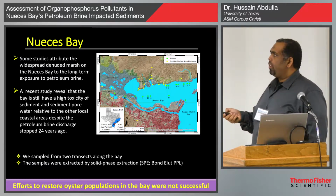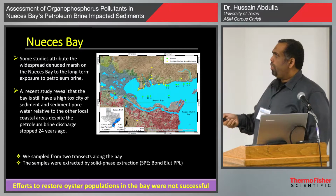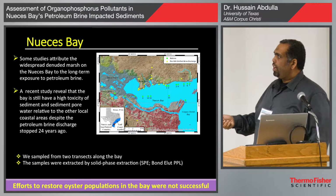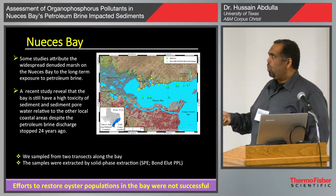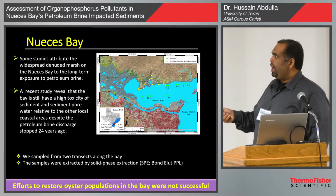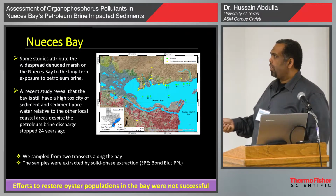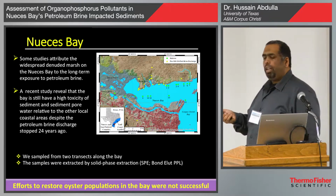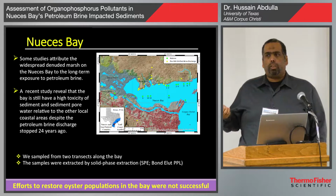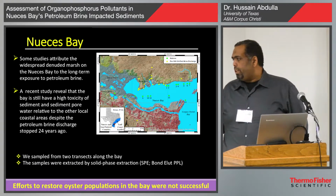We have two transects. One is the northern transect, and one is the southern transect. The northern transect, we could not reach this area because it's very shallow and very muddy, so we could not sample any water from this region. So we have the northern transect from 1 to 7 stations, and we have another southern transect as a comparison from the south of the bay. And we collect some water from there, and we extract it with the SPE, with the HLB extract.